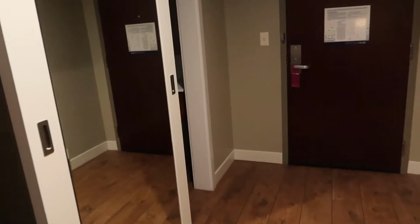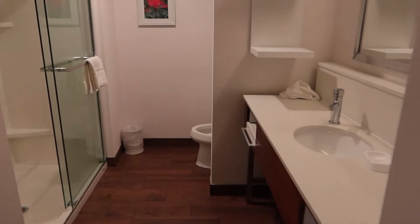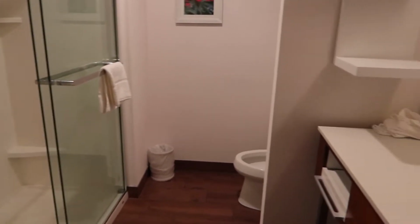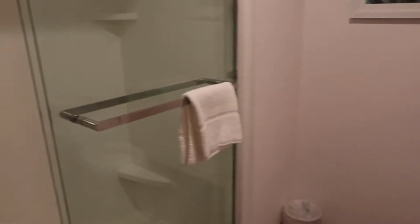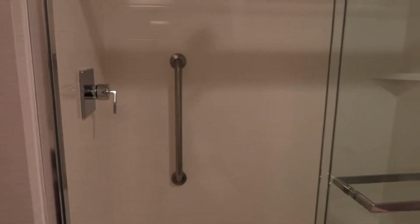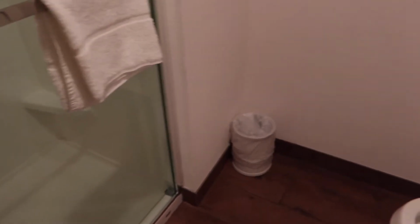Now we gotta show the bathroom. Oh yeah, I haven't even looked at the bathroom. Alright, so, oh, it's like the other one. Single sink. It literally is like the other one. We did that because we had to get a towel for Echo. And then a shower, it's a good size. And then the commode.